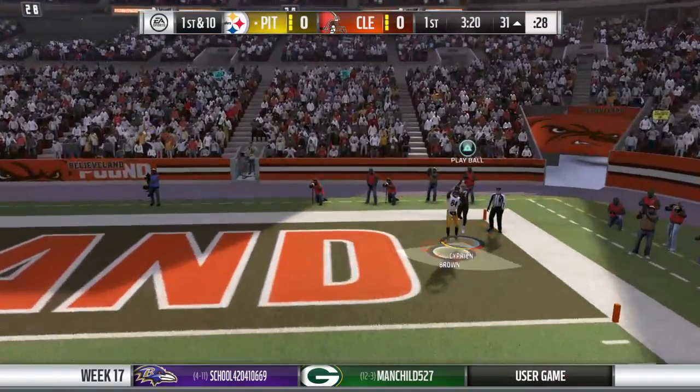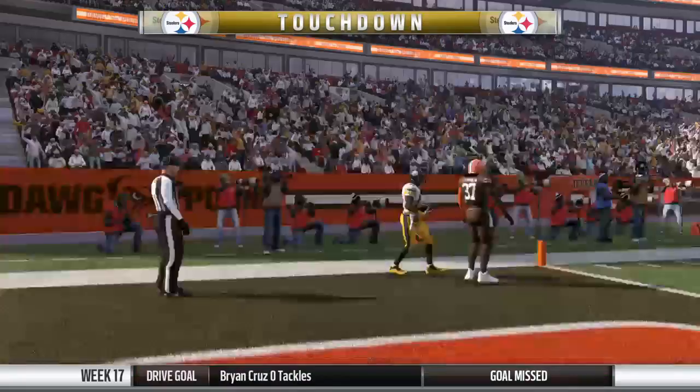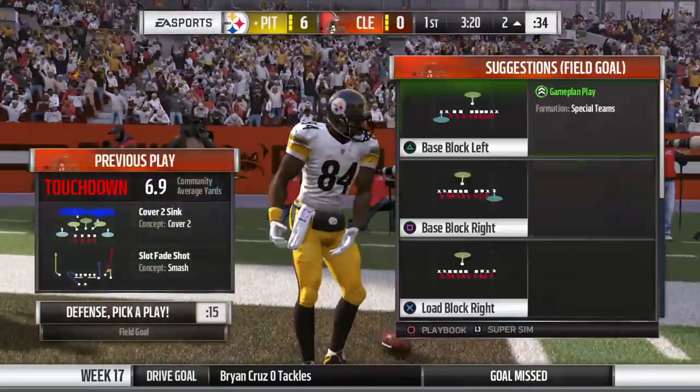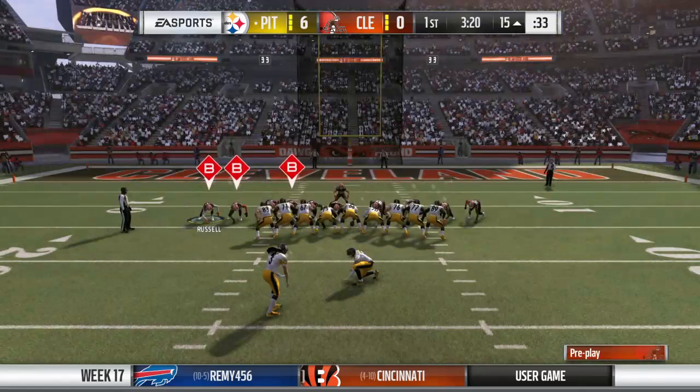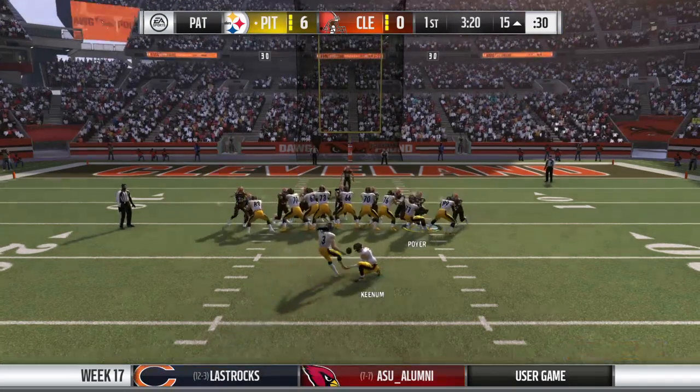He sets to fire deep. And it's caught. It's Brown. Touchdown, Steelers. Antonio Brown, his 4th touchdown on the year. And the Steelers have taken a first-quarter lead. Not a bad way to start it.